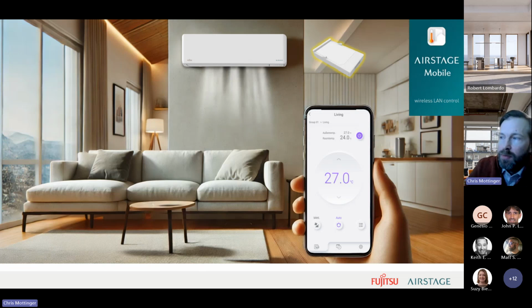All of these units with built-in Wi-Fi from the factory or the Wi-Fi card added in now go to the AirStage mobile application. That has been the app we've had for a couple of years out there now for our Wi-Fi connectivity.